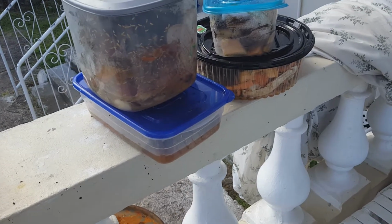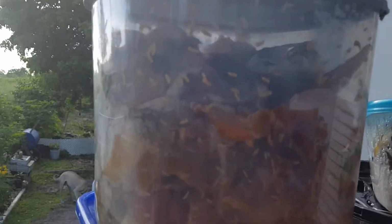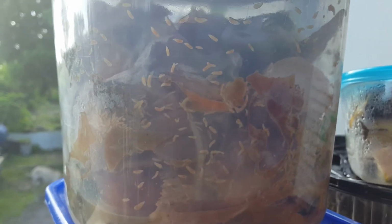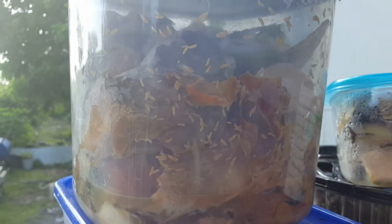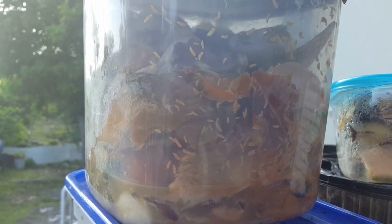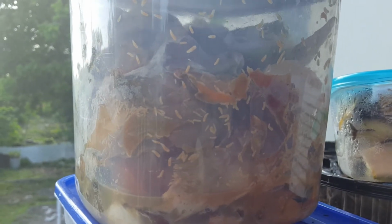Composting. Well, I guess it doesn't happen to everybody, but look in here. I have a little farm of fruit flies. These are the containers that I use for the food that we scrape away, mainly fruit and vegetable peelings, basically.